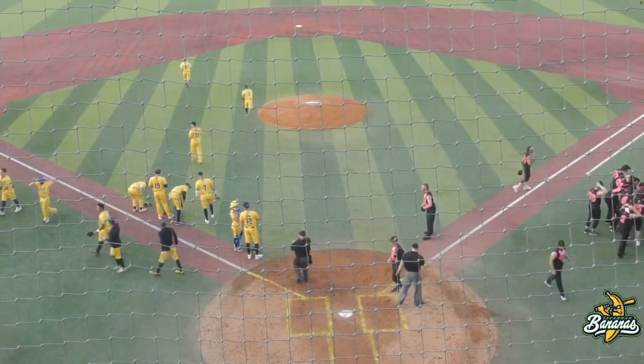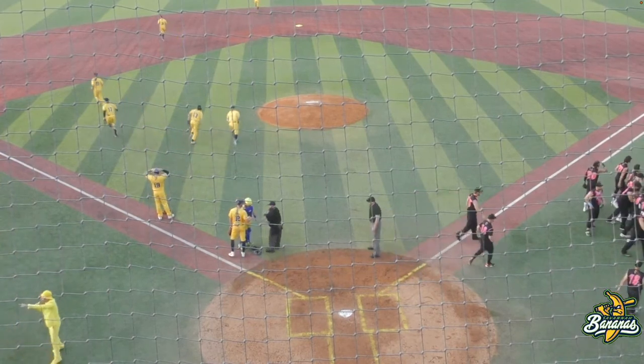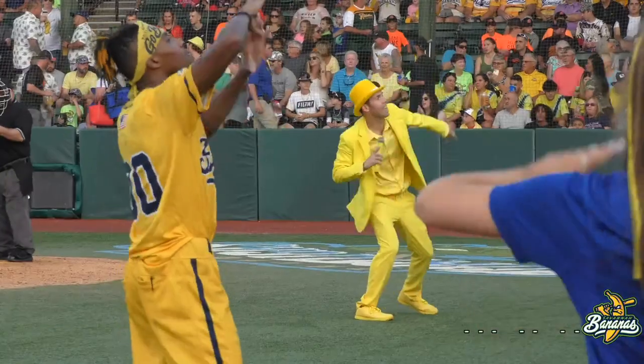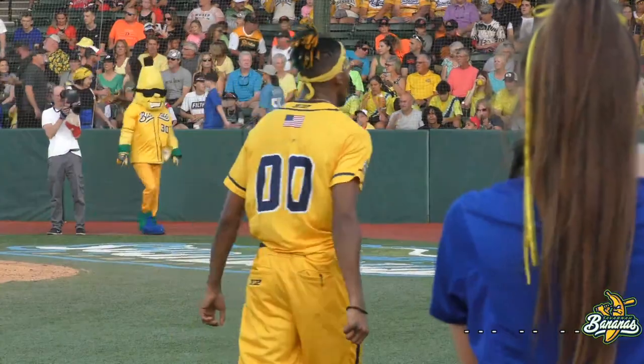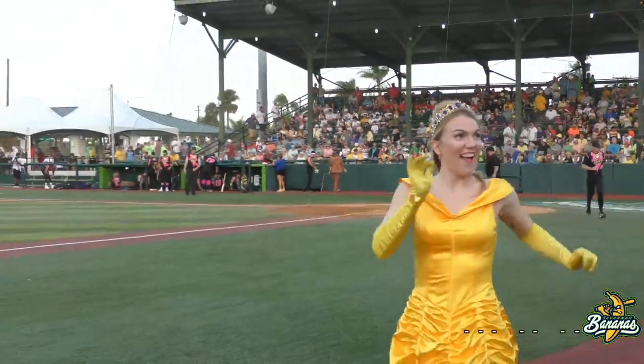The boys on both teams have kick lined, and that means we are ready for Banana Ball. And we shall play Banana Ball, to be exact.